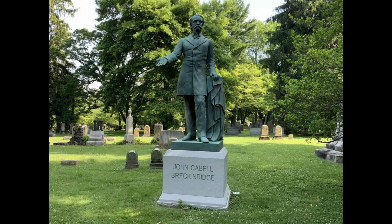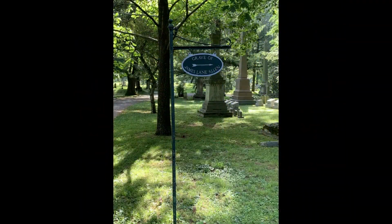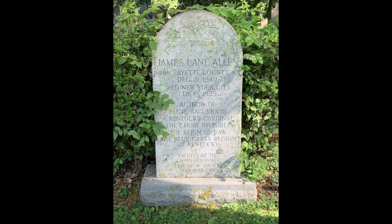The cemetery also incorporates one of 8 national cemeteries in Kentucky and contains the remains of both Union and Confederate soldiers, as well as veterans from the Spanish-American War. Other notable Kentuckians who are buried in the cemetery include John C. Breckinridge, Vice President of the United States under James Buchanan and General in the Confederate Army, and James Lane Allen, author of books such as Flute and Violin and the Bluegrass region of Kentucky.